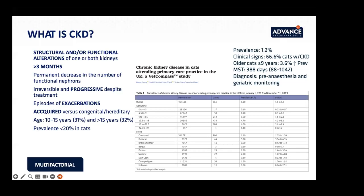15 years. And the prevalence in the different studies is less than 20% in cats, but for this reason, this is the most common disease in cats, in geriatric cats. This is a recent study from the UK that was performed in general practice, and they studied a huge number of cats, around 300,000 cats, and they obtained a prevalence of 1.2%, and the clinical signs were only present in 66% of cats with CKD.